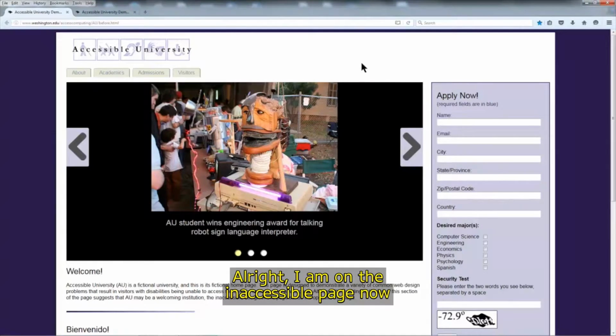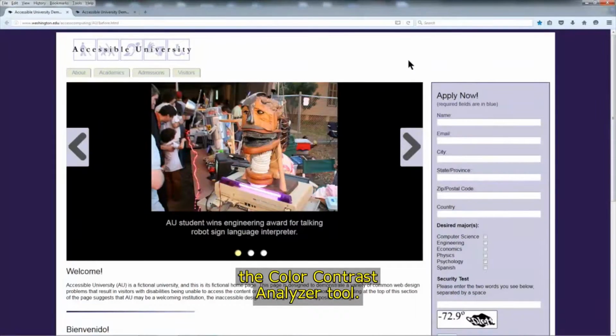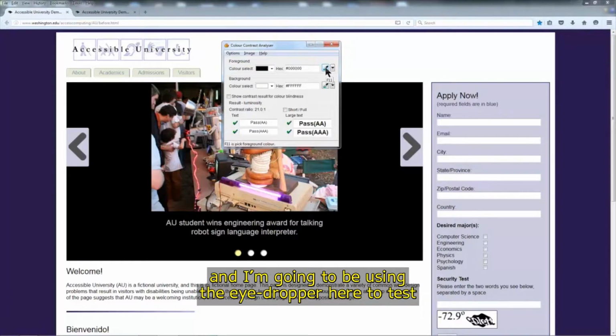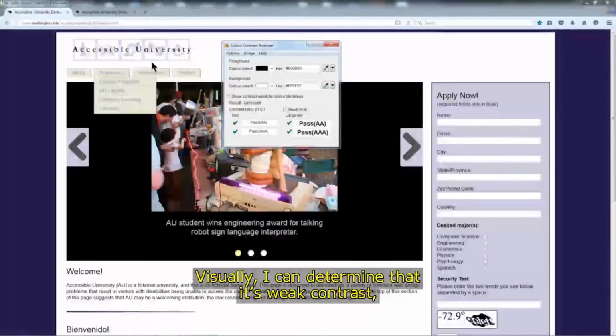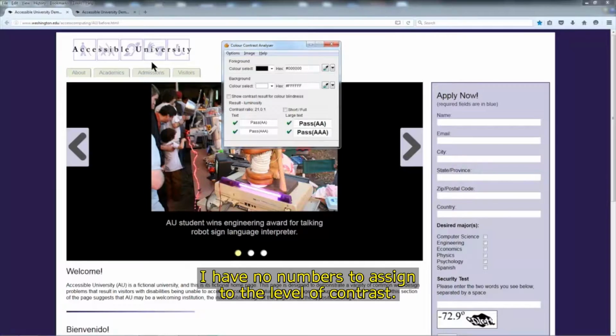Alright, I am on the Inaccessible page now, and I'm going to open up the Color Contrast Analyzer tool. And this is actually a highly visual task that I'm going to be carrying out here. I'm going to be using the eyedropper here to test the colors, specifically on these drop-down menu items. Visually I can determine that it's weak contrast, but I have nothing quantitative to determine that. I have no numbers to assign to the level of contrast.